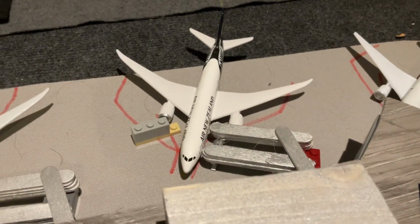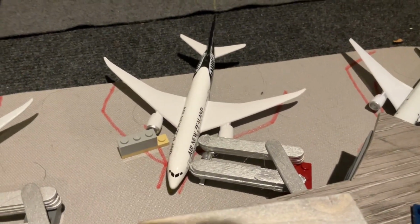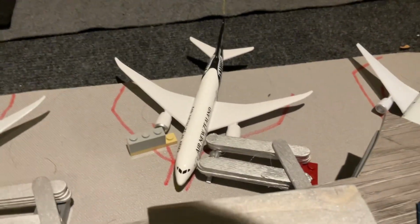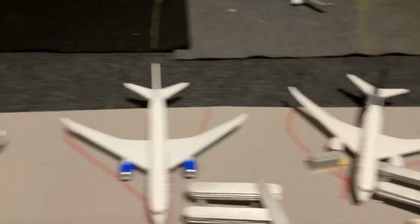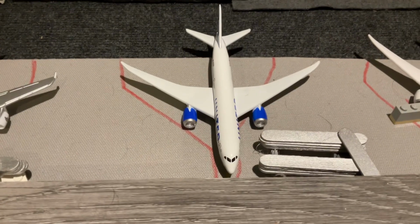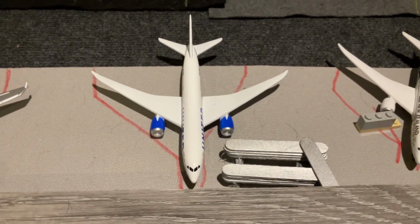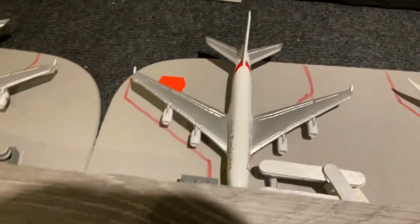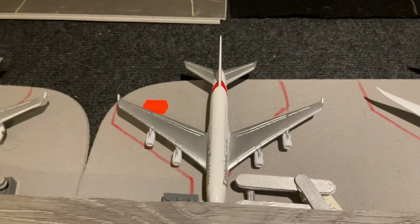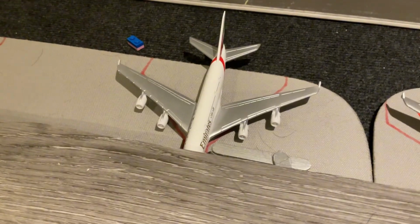An Air New Zealand 787-9, which is just getting the catering truck to load food on. It's just arriving now, which will be heading out to Auckland. A United 787, which is getting the gate hooked up, which has just come in from San Francisco. An Emirates A380 getting catered up to head out to Dubai. Another Emirates A380, which is heading out to Dubai.